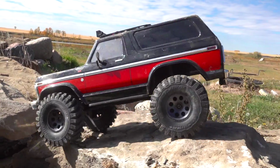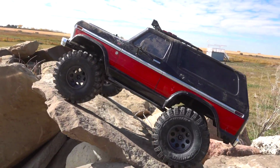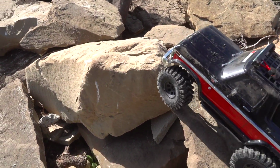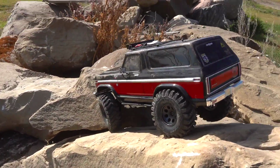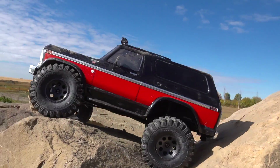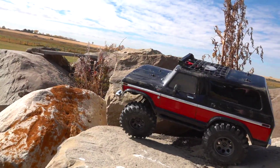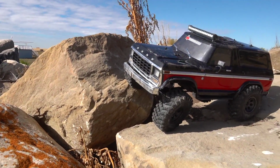Fascinating. There it is, there it is. Oh yeah. Aided a little bit on the bumper, but it was totally worth it. We're still able to crawl around. Down I go, down I go. We're in it now, we're in it. I got a cavern right here.